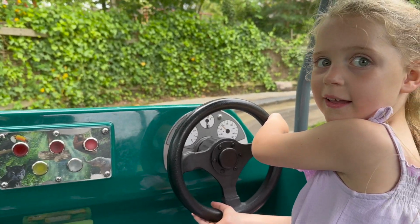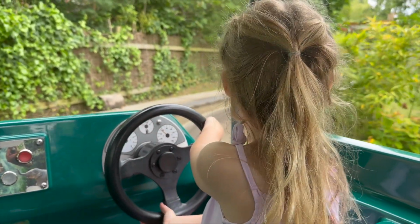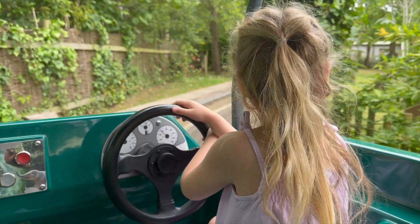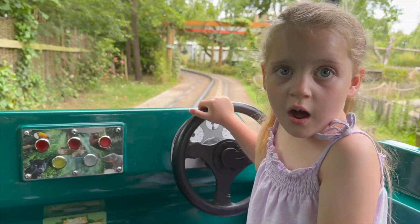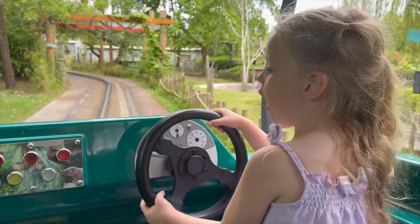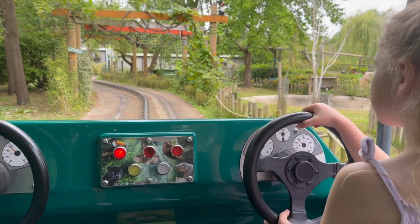Hello, Ranger. Take the wheel. We're off on an adventure through the rainforests of the world. Spot some of the animals that call the rainforest their home. Be sure to press the button in your car if it matches the animal. Here we go. Press the button.